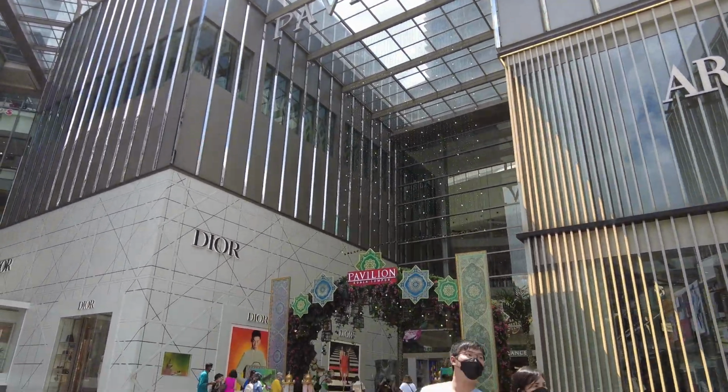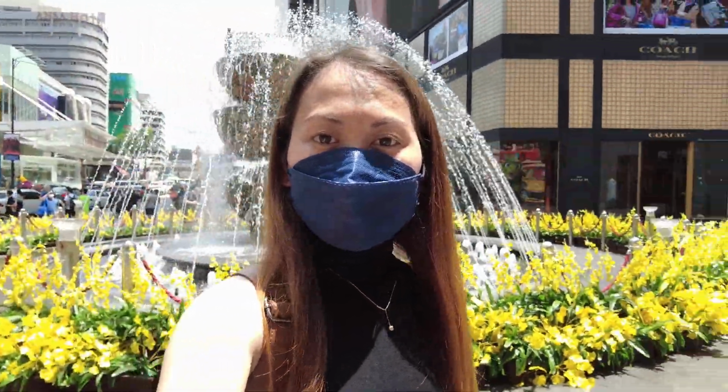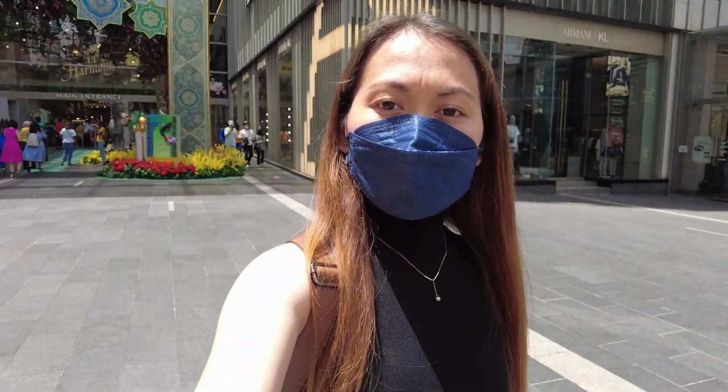In the main entrance is the Pavilion Crystal Fountain. This is a must-see at night. It changes colors during the night and it is truly spectacular. It is also considered a landmark of Kuala Lumpur.